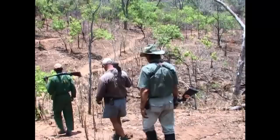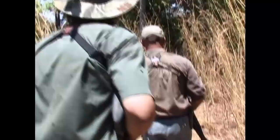We tracked the herd for 2 more hours before we finally caught up to them. But there was a major problem. The entire herd was stretched out down in the shadows of a deep karangwa, a ravine. And the only way we could get close enough to find out which was the big bull was to enter the danger zone.